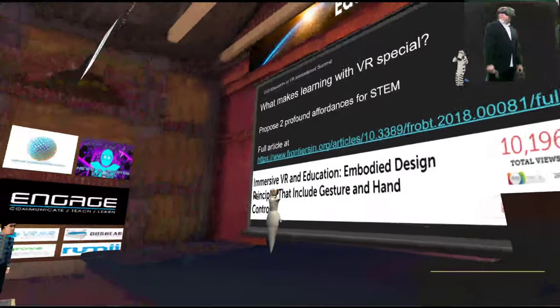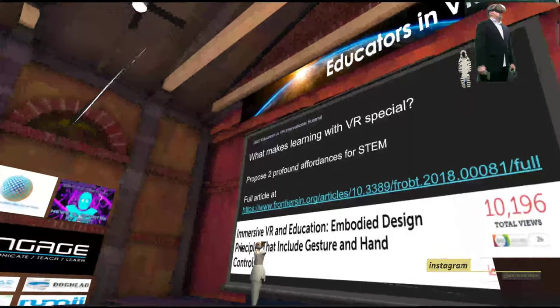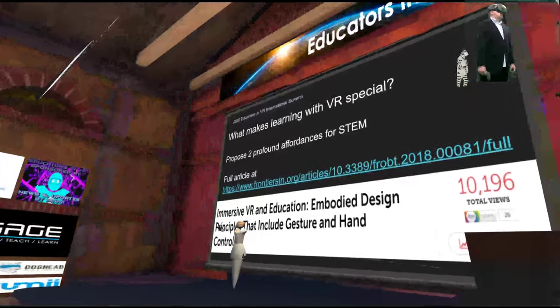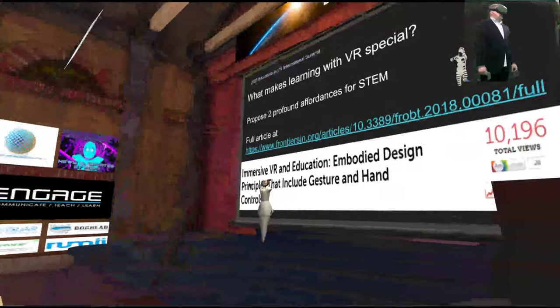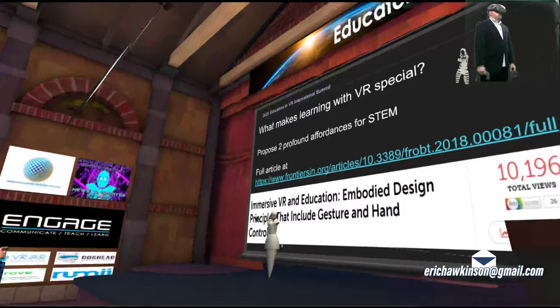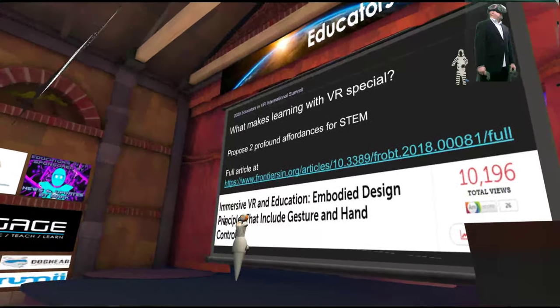Because not everything should be in VR. VR has certain affordances, and we propose that there are two profound affordances that help STEM learning. These have been published in an article in Frontiers in Psychology, so you can go there, there's the link. Or if you just type in Johnson-Glenberg Frontiers, hopefully you'll find it. Next slide.